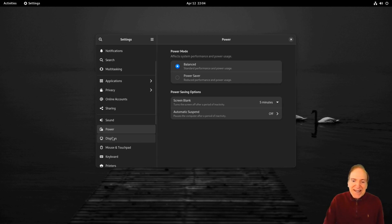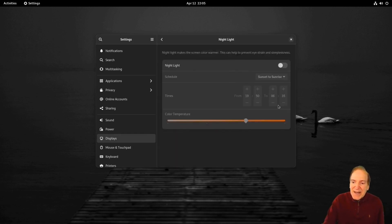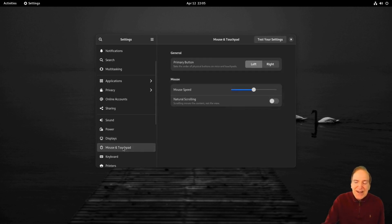Then our power settings, display settings. So this is where you can go if you need to change your resolution and so forth. Your scaling. And then we got night light. If you like your brightness to be a little warmer at night, you can set it there.